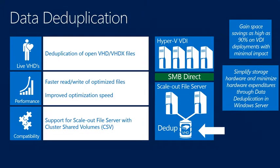Data deduplication. So you guys said you had data in your environment. How much of it do you think is duplicated? How much? 80% is duplicated.